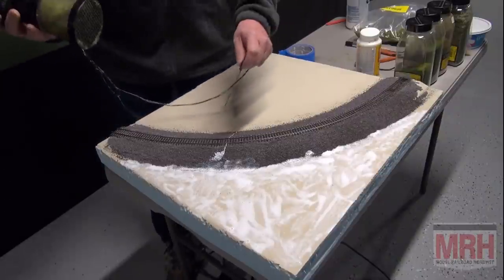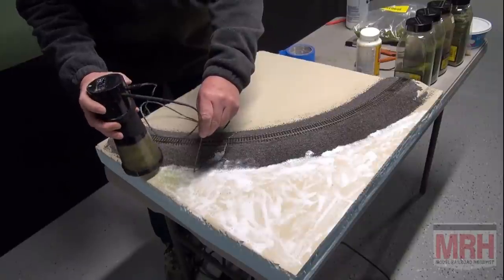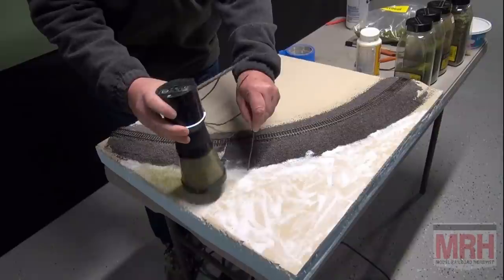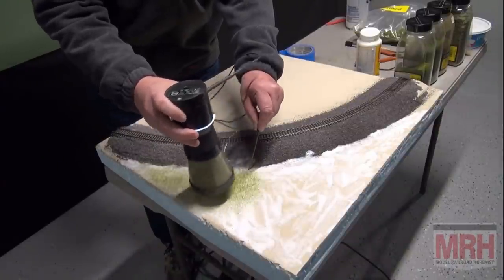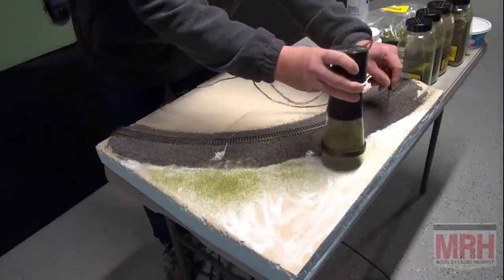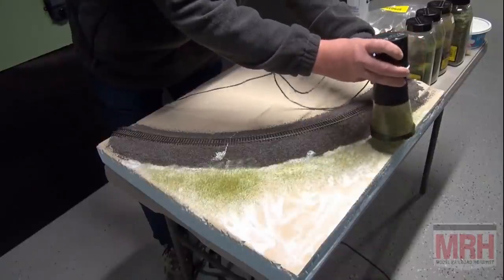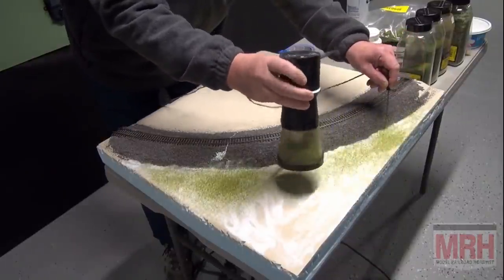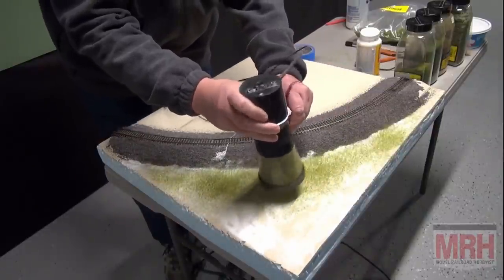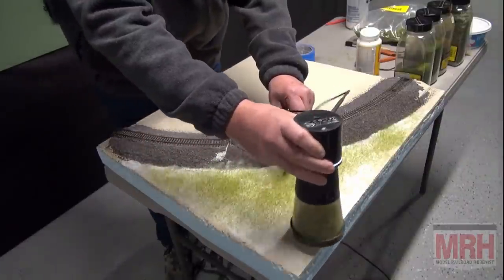Now I'll take my static grass applicator, I'll turn it on. And basically I'm just going to shake it, holding it as close as you can to the layout. I usually try to hold it about an inch away. And I'll just shake it around here and it'll apply the static grass. Now the more you keep applying, the thicker coat it'll get. I've mixed some of the 6mm green and then a little bit of that dead looking 6mm grass in this as well.